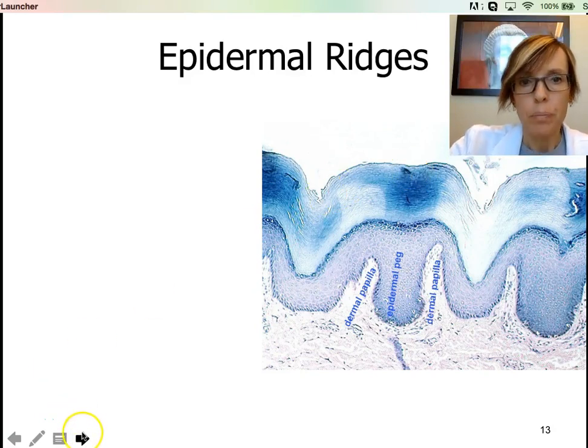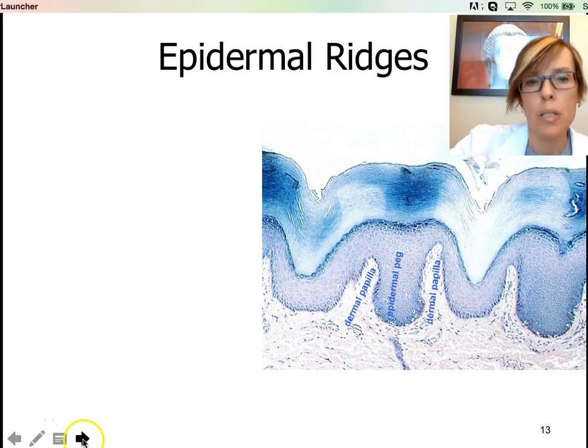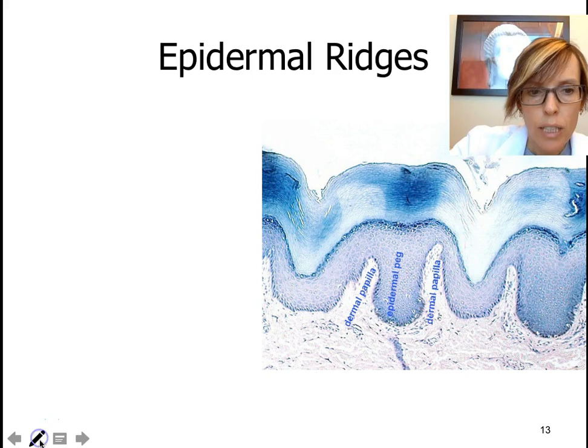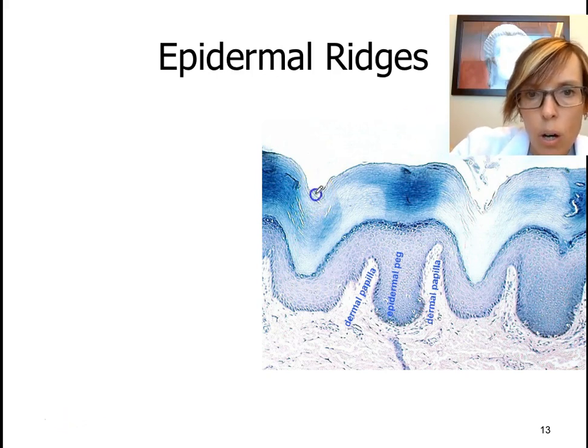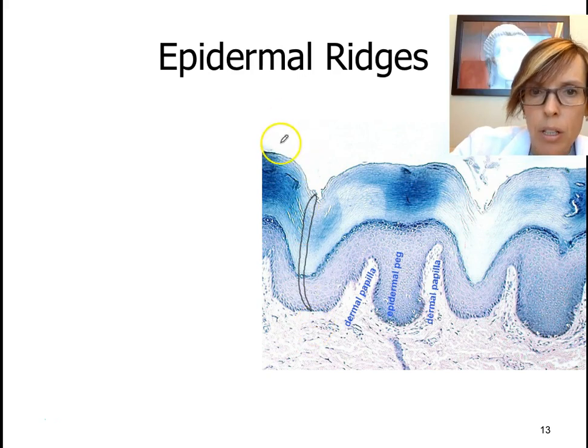All right, so on to a few more things in the epidermis. We have what are known as epidermal ridges. If you look at this image here, all of this is your epidermis, and this is the dermis down below. So you're seeing basically these ridges.